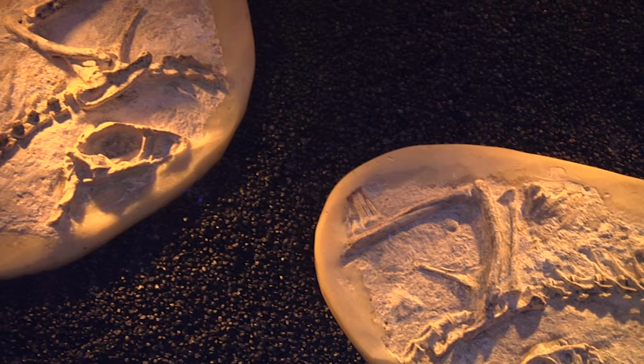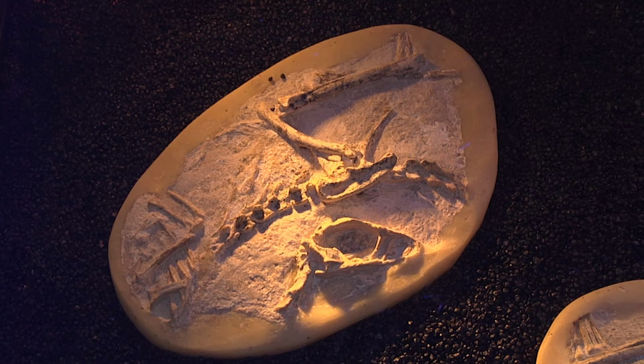It's beautiful. There's so much detail that you can see in this, and it's complete. This is very rare for you to bring to a show like this. This is like a museum here. It is. What about this flying reptile?